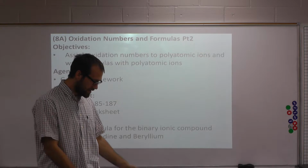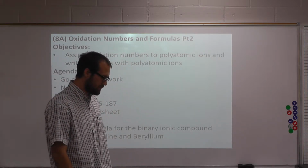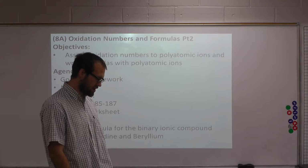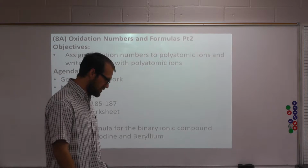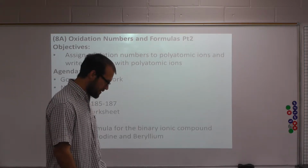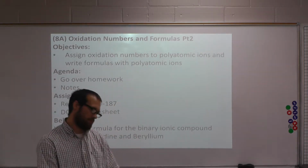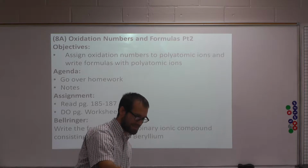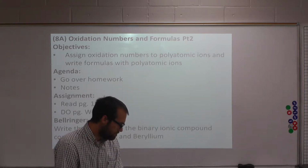Okay. So on this we have a little table. It says compounds of nitrogen and oxygen. If you look, there are 5 different compounds there of nitrogen bonded with oxygen. Some of them are pretty harmless, and some of them not so much.